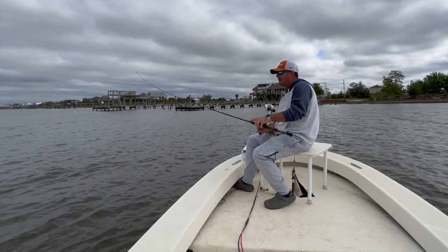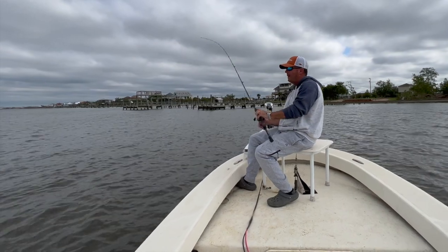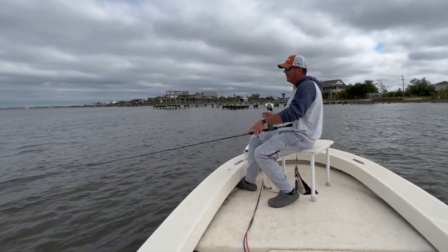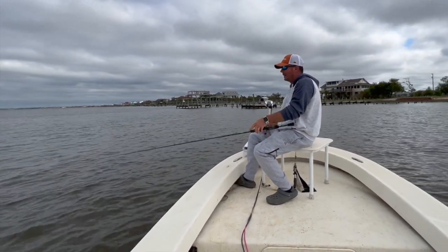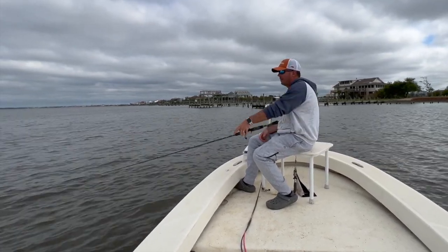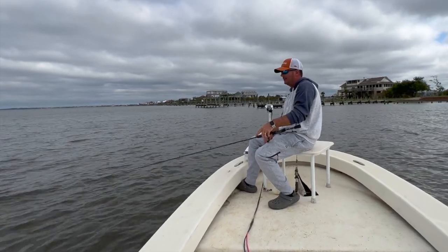It's the same Pontchartrain pop. Pop, pop, pop, pop, pause. Let it settle back in that 8 to 15 feet, depending on how close you are to the bank. Now, like I said, if you back this boat up a little more, it canyons to 40 feet real quick, and there's just no way you're getting a bait down in that deep of water.